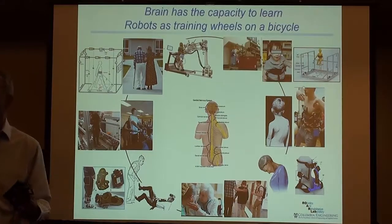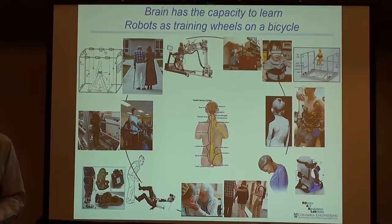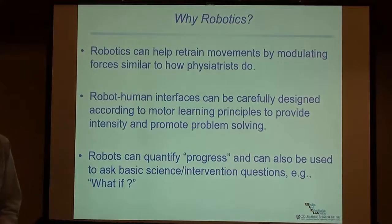So a lot of insights into some of these things come out from our clinical partners as well, because they know the disease well, and we think of how we as roboticists can work with them to make some of these happen. So, a little bit about why robotics, right? And of course this group probably knows a lot better than others. We know that robotics can help retrain movements by modulating forces. A lot of robots that we design can be used to modulate forces. And this is what physiatrists often do when patients have an issue and go to them, right? And so an appropriately designed machine can help or facilitate or augment what a physiatrist could do.